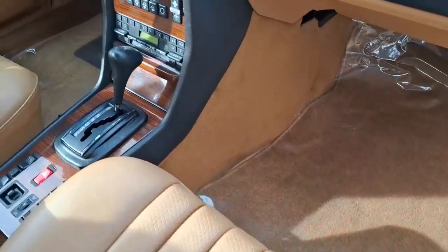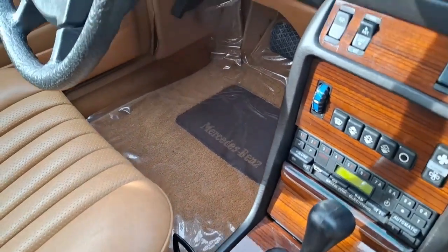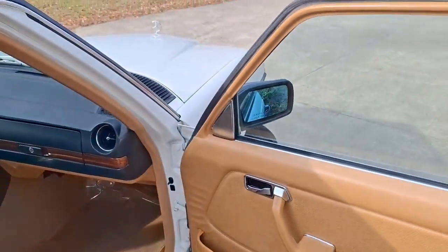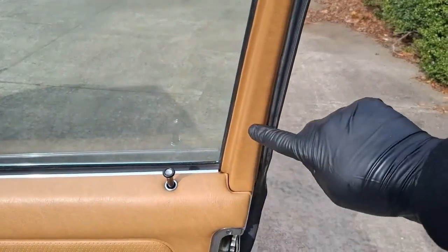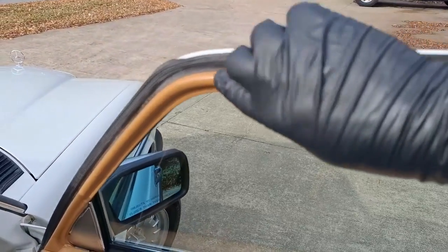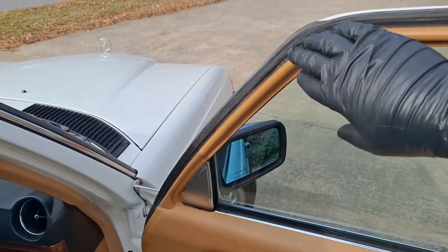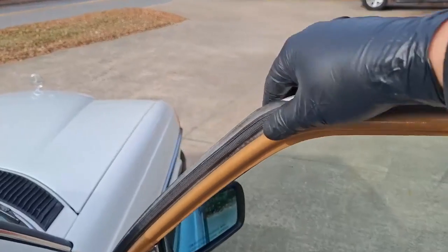And of course, all the carpets have been vacuumed and Scott put plastic protectant all over them. Those are the original floor mats. The carpets underneath. If you watch the detailing video, you can see all the carpets. All that's been cleaned. This is pretty amazing here. There's no wrinkling in these plastic surrounds. Normally these are plastic, guys. They just, with age, they start to wrinkle. This is just one of a handful of cars that I've seen that has not happened yet on. The gaskets, beautiful condition.